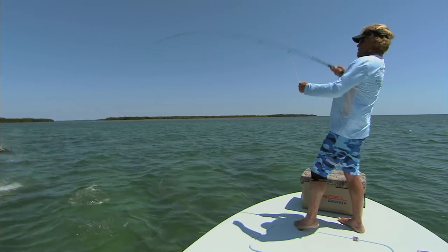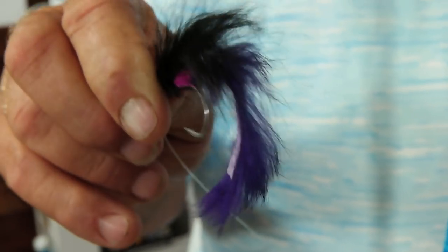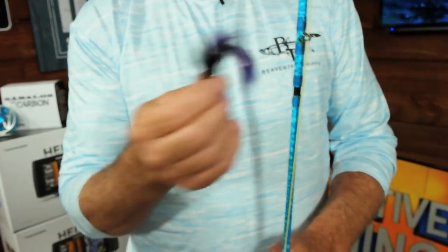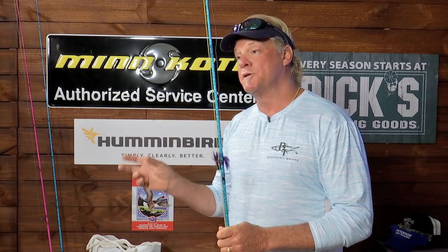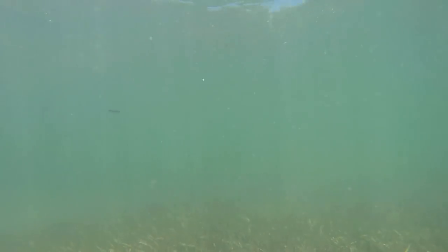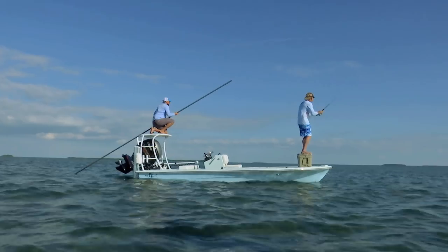And speaking of the fly, it's just a simple fly. It's made out of fox fur and rabbit fur, and I can't believe Jared's let me show it to you, but a lot of times they're top secret with their flies down there. Definitely getting the job done. It was imitating what they call the worm hatch that goes on down there this time of year. The worm hatch is the little worms that come out of the coral reefs down there, and the tarpon just go nuts over them. A lot of fish eat them out there. But I broke the beaver tail out for the first time, and it got the job done.